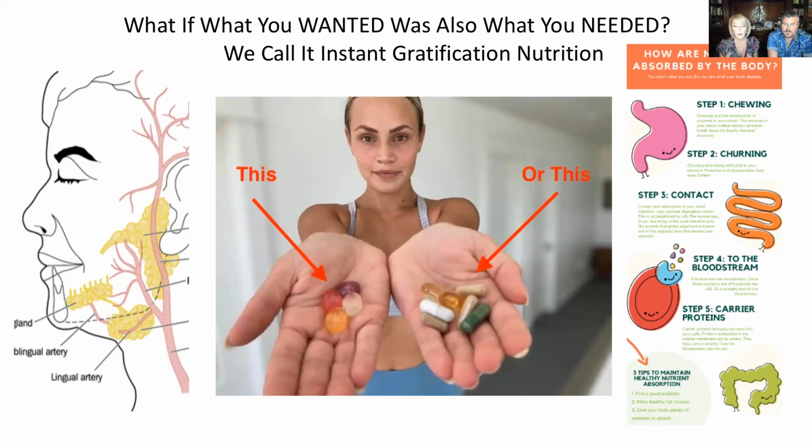I don't know. I've read many articles saying that most supplements go straight through your body and right into the porta potty. They said that's the number one thing they find in porta potty cleanup is supplements. Isn't that crazy? Because they leave your body before they have time to actually work.